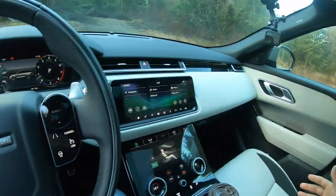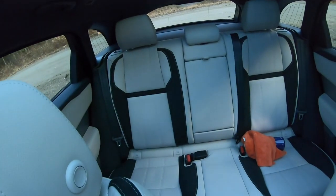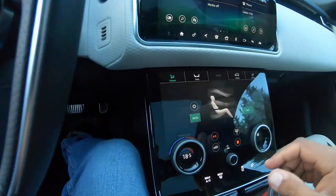It's a decent interior. It's not the best interior, I'd say, right? What do you guys think? Let me know what you think of it in the comments.